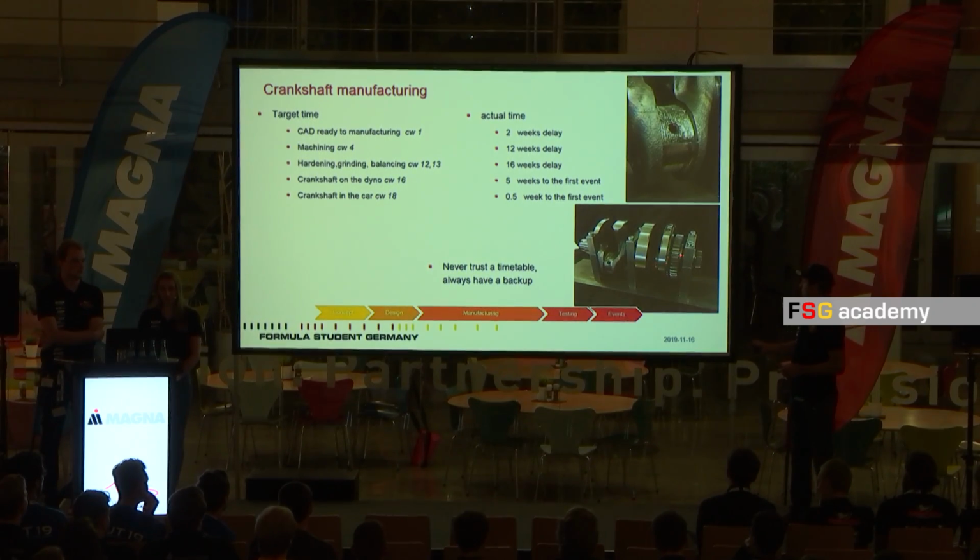You can imagine, for example, this is a stock crankshaft with a stock stroke. We made there a tooling, we welded it, so that we can build up the right stroke with the wrong crankshaft, just as a backup. Then it comes, and you know the timetable from the last charts. At half a week before the first event, we put it in the car, and everything worked. We were quite happy, but it was sharp.